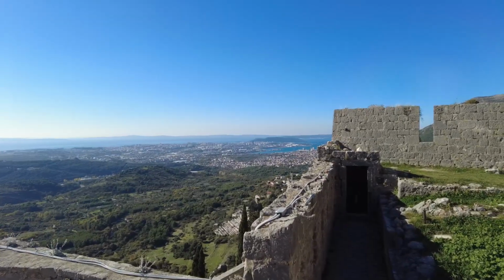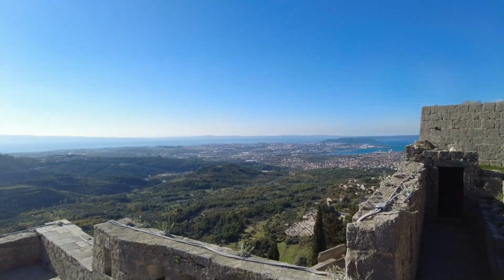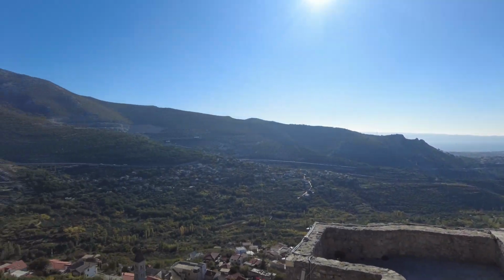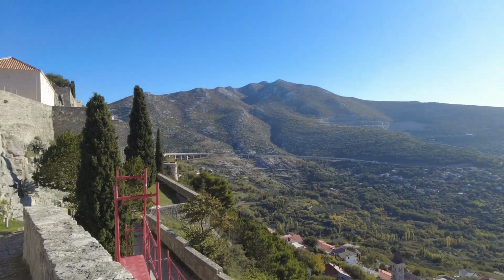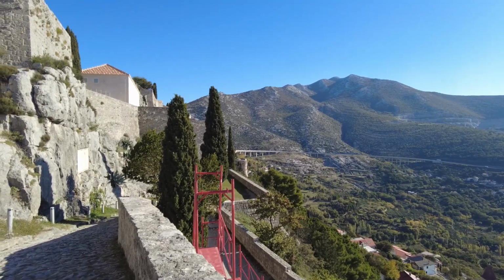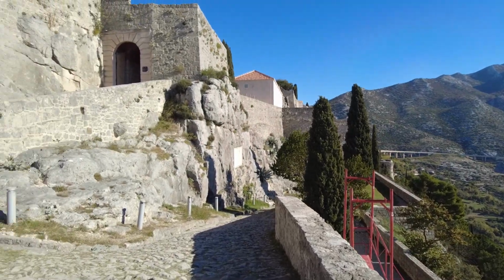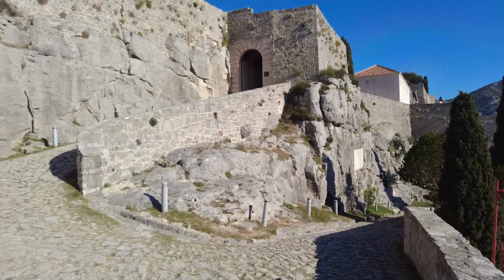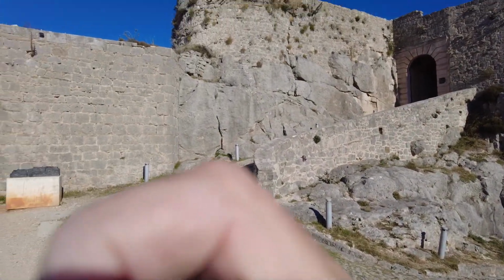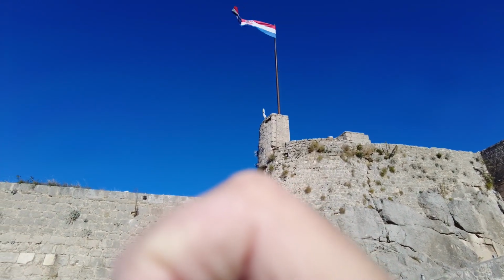So we've just passed the first sort of entrance, and we're coming up to the second entrance, is what they're calling it, or the second gate. And as you can see, a lovely few bridges. Viaducts, I guess. I'm not sure what they call them here. And there's the other entrance. And we're still making our way up. And hopefully we'll get to that flag, and then hopefully we'll get more of a bird's eye view.